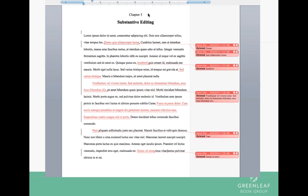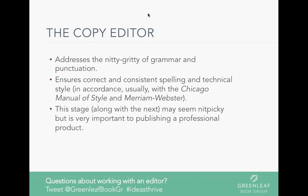Actually, I don't think there are comments, just deleted text. In the bubbles in the margin, some prose has been moved. There's probably been some new prose inserted here, as well as some grammar and punctuation modified. And the copy editor. This is what most people think of when they think of an editor, but this person really is getting into the minutia of grammar and punctuation.